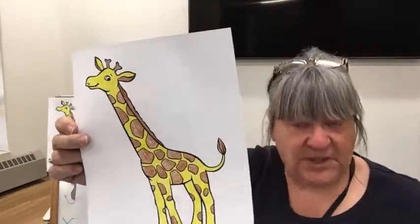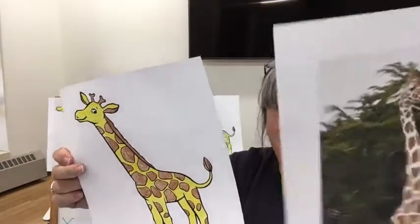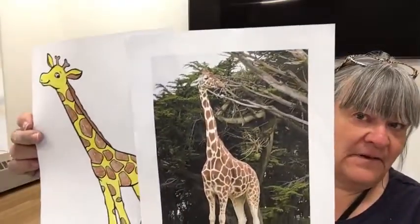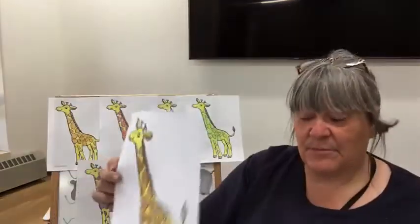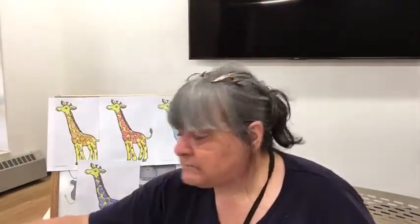Let's hold up the picture I colored next to the picture of the giraffe. Looks pretty close. All right, let me put this giraffe up on the board.